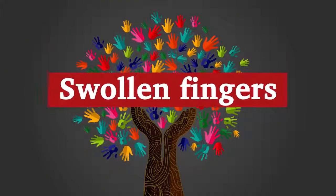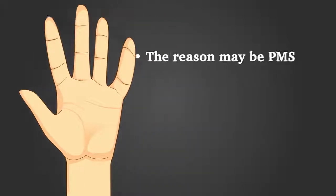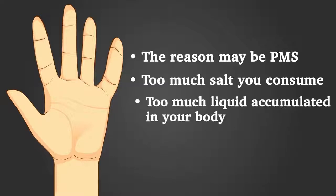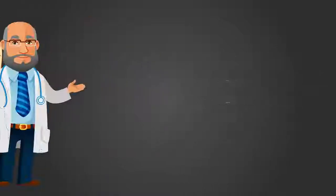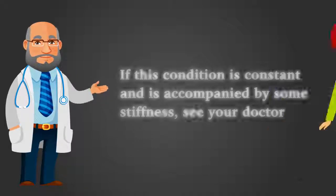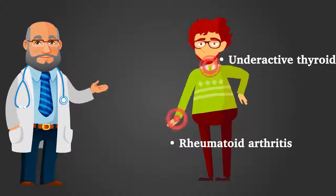Swollen fingers. If out of the blue your fingers swell and start to resemble sausages, most likely you have nothing to worry about. The reason may be PMS, eating too much salt, too much liquid accumulated in your body, or, on the contrary, a mild dehydration. At the same time, if this condition is constant and is accompanied by some stiffness, see your doctor. It might be a sign of rheumatoid arthritis or an underactive thyroid.